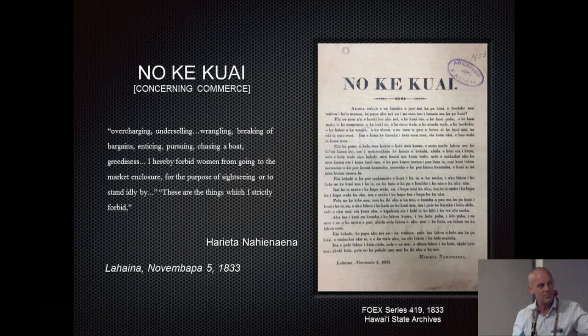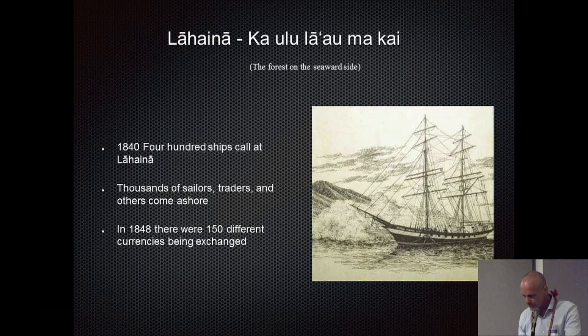But the fascinating thing about it is this is the only law that I've found that isn't passed and signed by Kauikeoli, the king, and the Kuhina Nui. It's passed by Nahiena'ena. So that's fascinating that he gives that kuleana to her, because it was a governor of Maui, and it wasn't passed by the governor, but he gives that kuleana to his sister to control the commerce there in Lahaina.